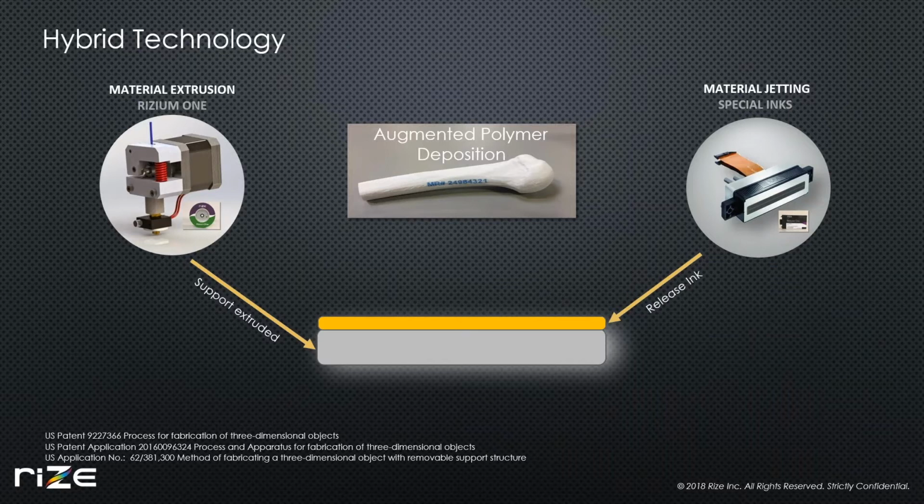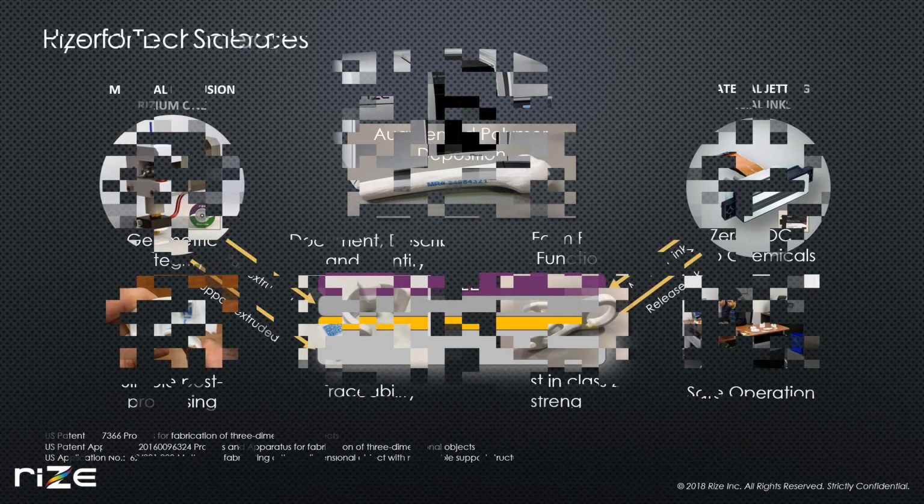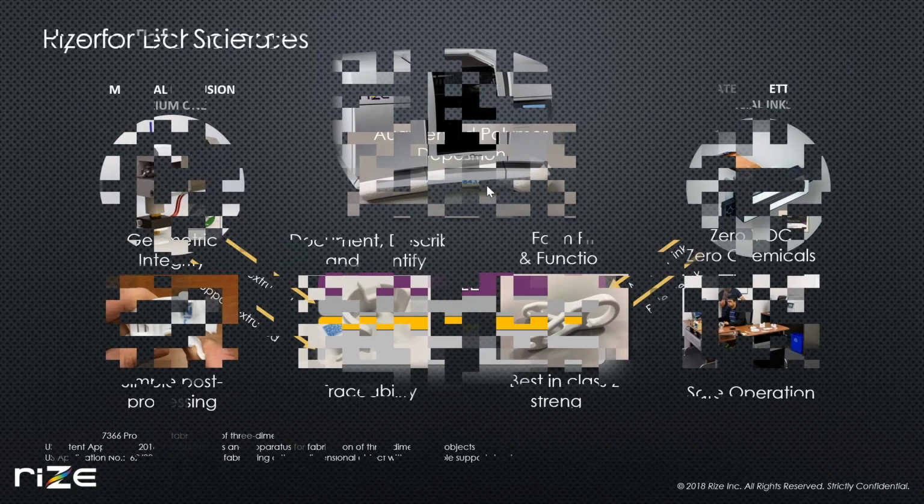It's an innovative patented hybrid technology where you see at the bottom you have a support that's extruded, and in between the support and the part we release what is called a release ink. And because of this release ink, when the part is printed, you can very quickly peel things away. And then also we have what is the marking ink, where at the voxel level we can put the marking inks, and from there create the part. So we can do both the support release inks to remove support and marking, to put, like this, what you see here, MR pound 249-84321 right on the part. And that is something you will do to satisfy FDA requirements.